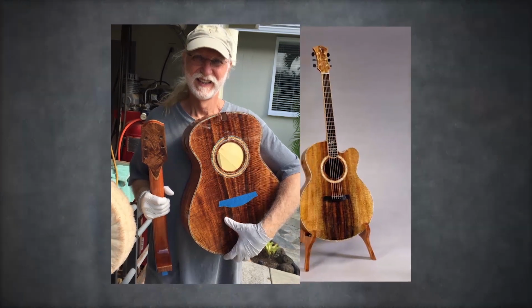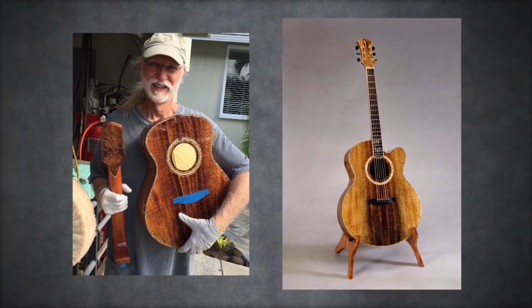My first instruments were two guitars. I decided, since I'm a twin, I'm going to build twin guitars, right? I thought they came out pretty good.